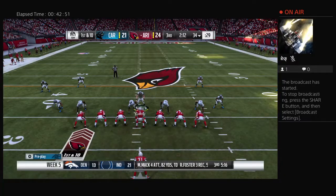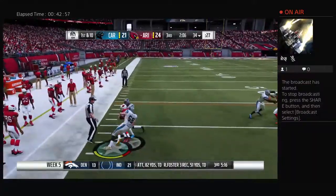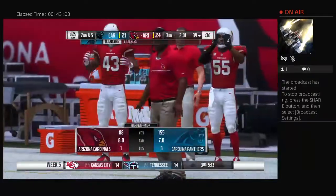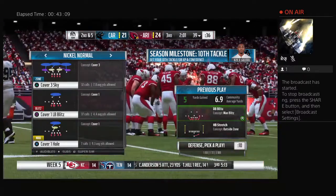Set, 3-19. Now a 10th carry for Johnson. And he'll rumble for about 5, up close to the 40. And that's one of the reasons you like to blitz even on run downs. It confuses the blocking assignments. It doesn't allow those offensive linemen to get up to the second level.